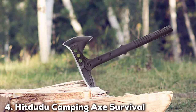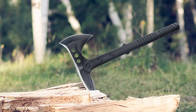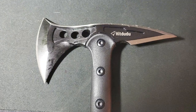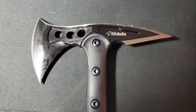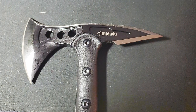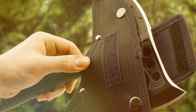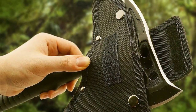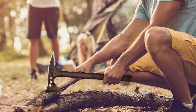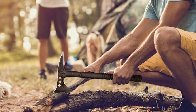Number 4. Hitdudu Camping Axe Survival Throwing Hatchet. The Hitdudu Camping Axe is a blend of traditional craftsmanship and modern survival needs. This survival throwing hatchet is designed for the rugged outdoors, offering a reliable solution for chopping, splitting, and throwing. Its robust construction is evident in the choice of materials, ensuring a durable tool that can take on the elements. The design integrates functionality with aesthetics, featuring a handle that provides both comfort and control during use. The sharpness of the blade is matched by its resilience, making it a versatile option for various outdoor activities.